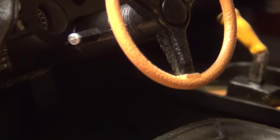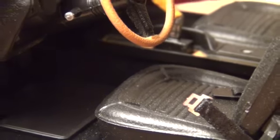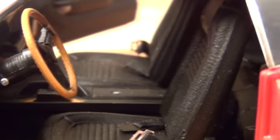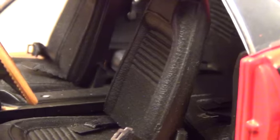And there's the iconic pistol grip shifter. And so they do just a really nice job. I really like collecting these, the Highway 61s.